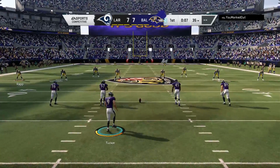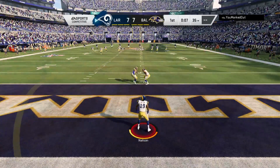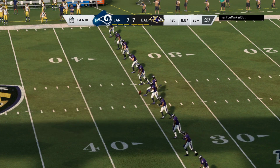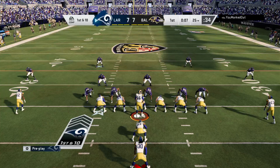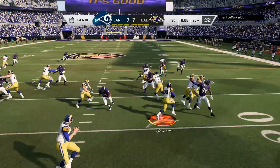Each team's had it. Each team has scored. 7-7 here as the kick's away. And they will not get a chance to return this one as it's through the end zone for a touchback. Set to begin their next drive, the Rams offense at the line. And for them, a touchdown their last go-around. Obviously, they'll be hoping to do that again.